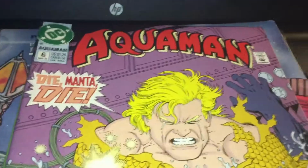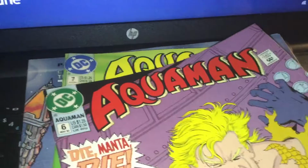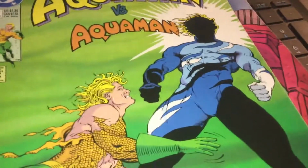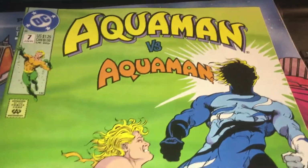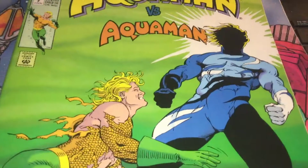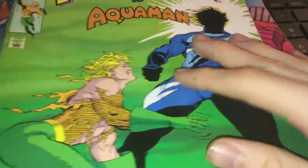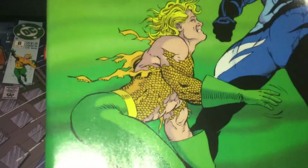So this Aquaman series picks up basically right where the 1980s miniseries left off, where Aquababy dies and Mira leaves and stuff like that. Aquaman number 7. I'm not a huge fan of this cover. I like the greens and the colors and stuff, but I don't really like the art on this cover very much. Aquaman looks strangely effeminate as well.